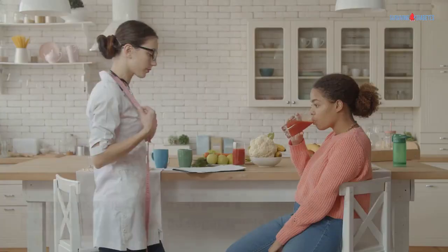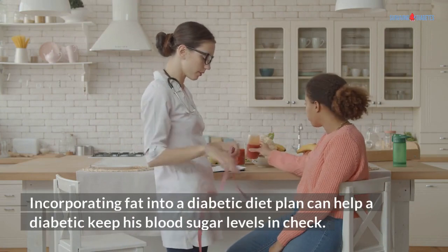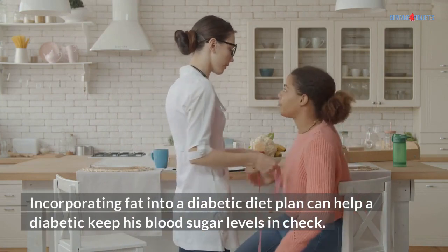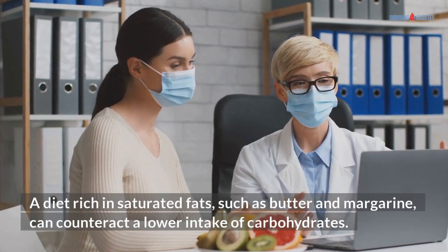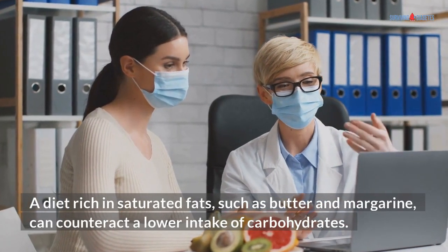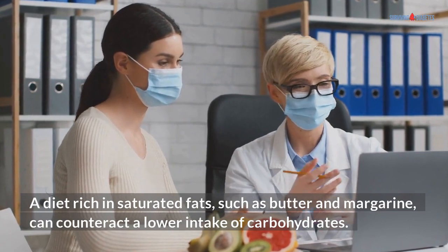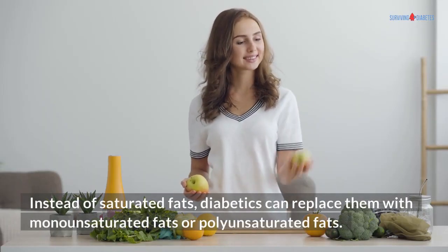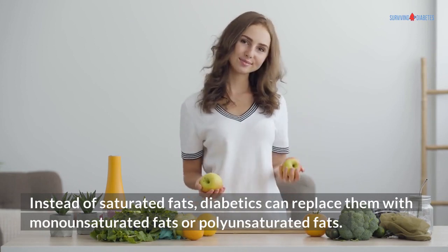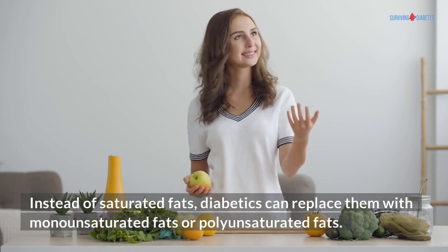Fat. Incorporating fat into a diabetic diet plan can help a diabetic keep his blood sugar levels in check. A diet rich in saturated fats, such as butter and margarine, can counteract a lower intake of carbohydrates. Instead of saturated fats, diabetics can replace them with monounsaturated fats or polyunsaturated fats.